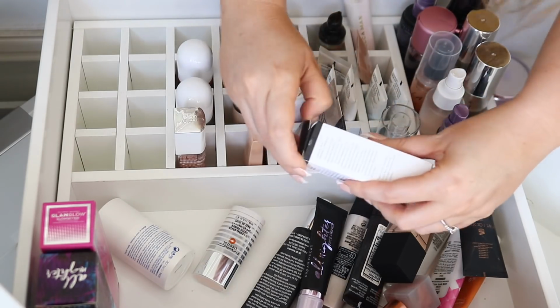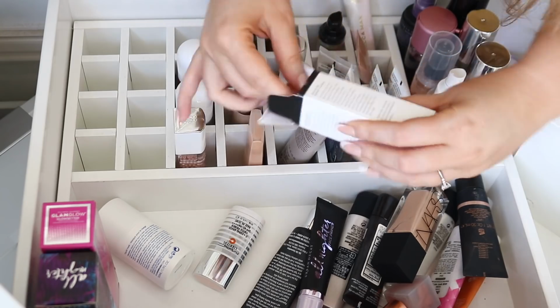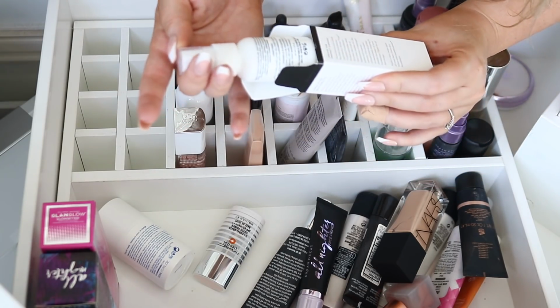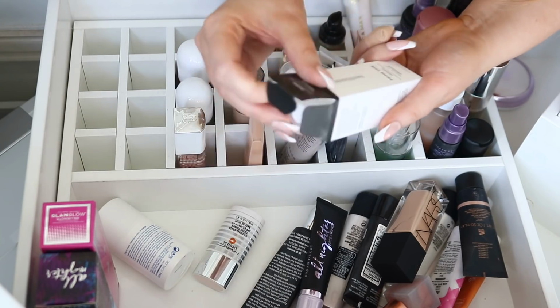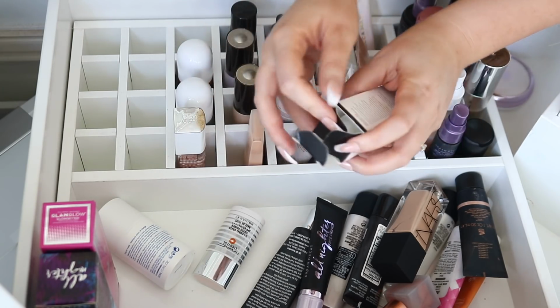I think I'll get rid of this. This is brand new. The Prime Time. Because I used to love the tinted one, but they don't make it anymore, which is annoying. Do you remember the yellow tinted one I used to use in every video? So we'll get rid of that.